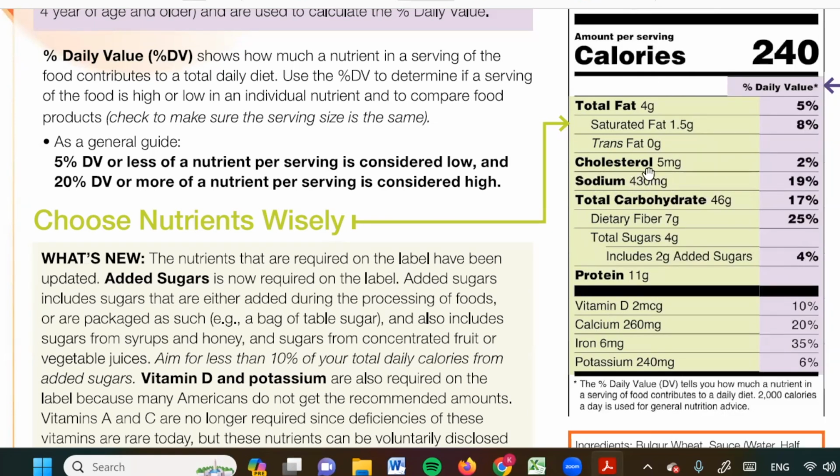And depending, like I said, if you were really trying to stick to lower sodium guidelines because you were maybe in pre-hypertension or your doctor recommended that you lower your sodium intake, we definitely wouldn't want to purchase this product. Oh, and by the way, the FDA guideline for low sodium is 140 milligrams or less. So that's why we want to consume that amount or less.